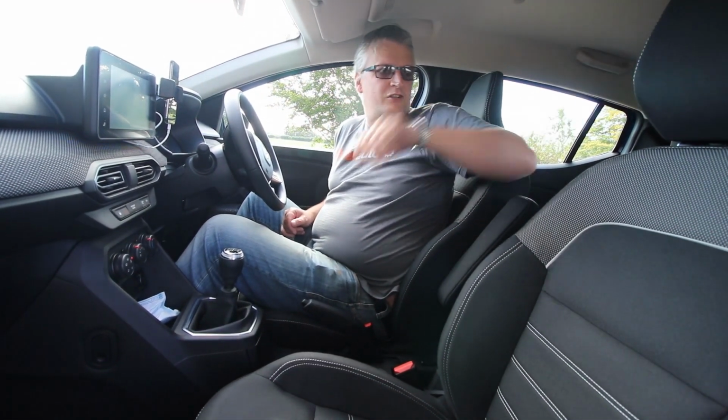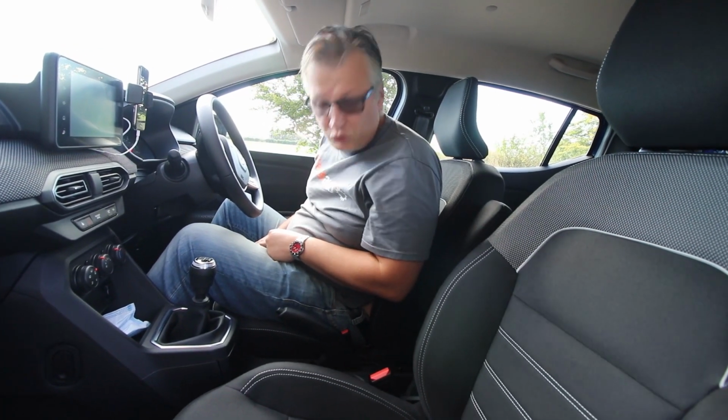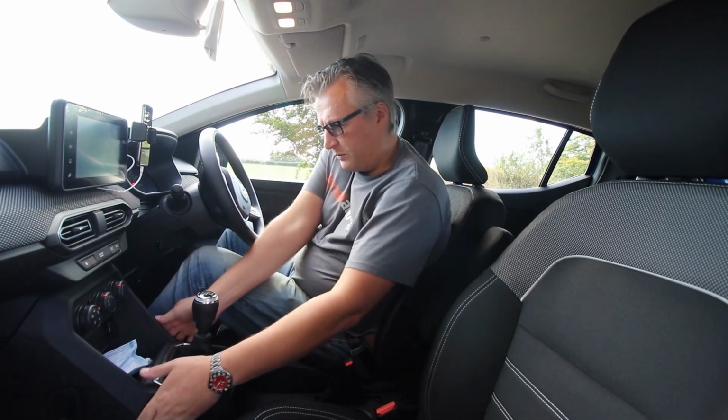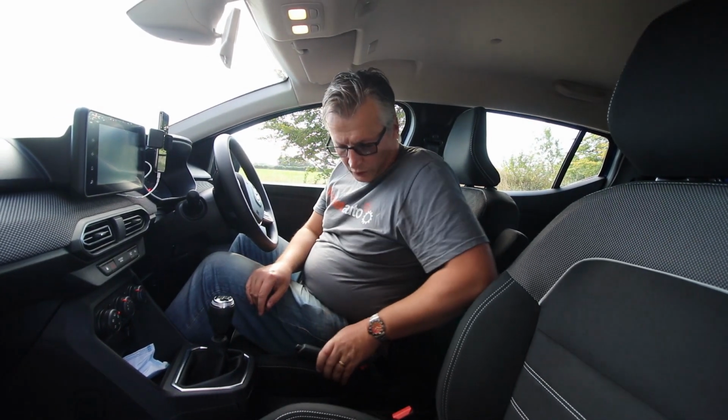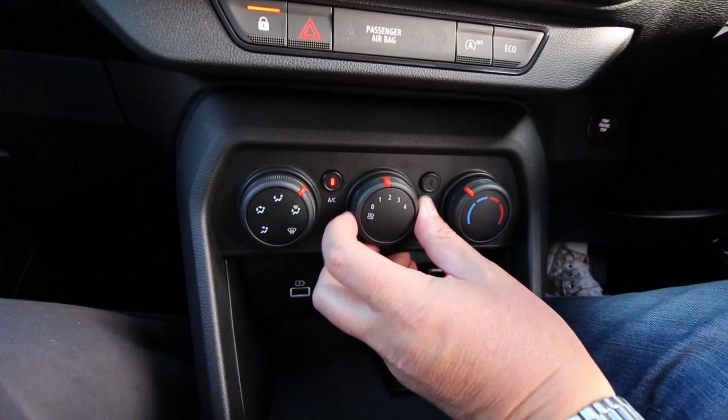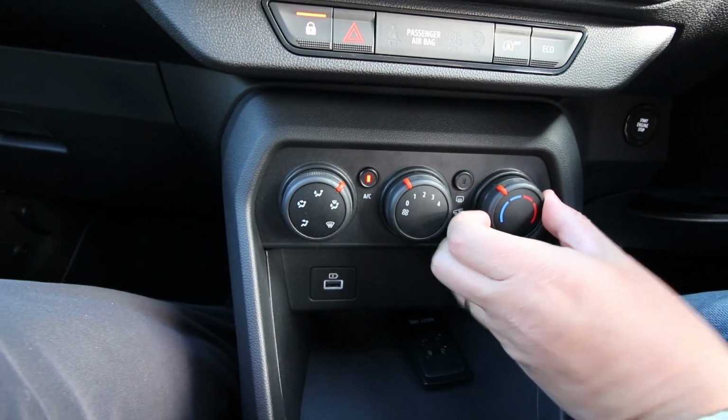Sporty seats, quite buckety as well. I love the stitching and the fabric, ergonomically designed headrests. Looks rather cool. Old school handbrake, and yes, chunky plastic, but nice sturdy build quality. Two cup holders and a 12 volt hidden here. And a lot of our viewers are going to love rotary dials.